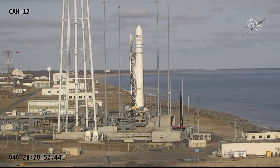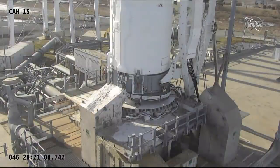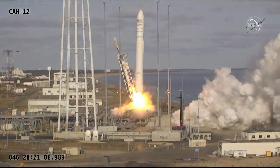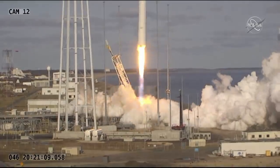T-minus 10. 5, 4, 3, 2, 1. Engine start. Liftoff Antares, NG-13 mission from Wallops Flight Facility.